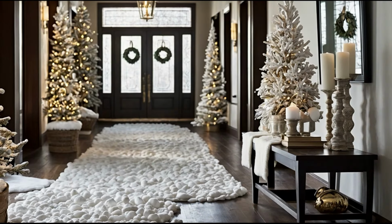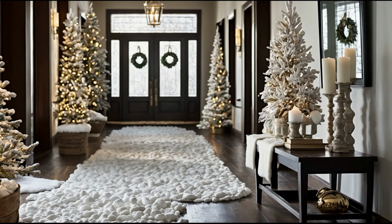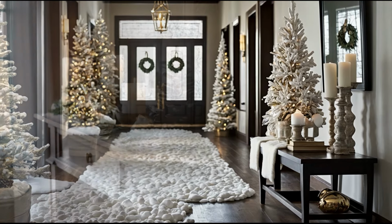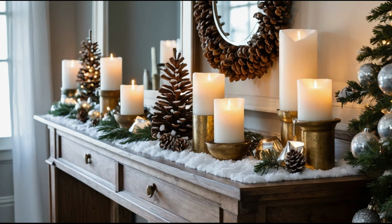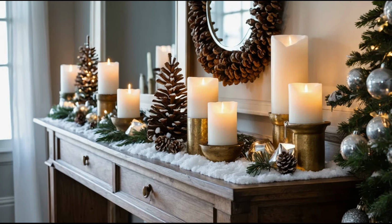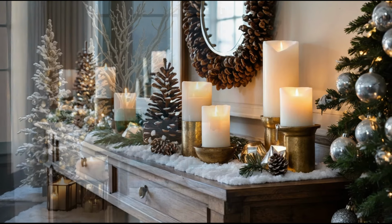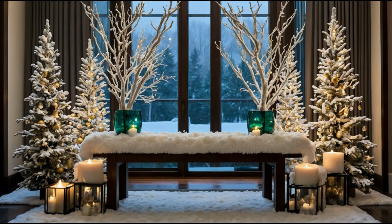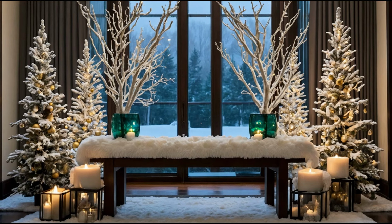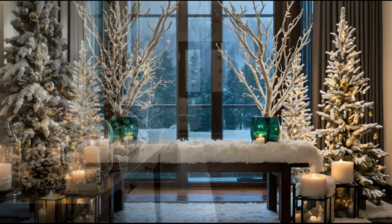Wintry vibes with faux snow and frosted decor. If you want to create a magical winter wonderland look, incorporate faux snow or frosted elements into your entryway decor. Use frosted pine cones, snow-dusted garlands, or glittering ornaments. This adds a whimsical touch that complements both bold and elegant design aesthetics. Styling tip: place faux snow on your console table, along with LED lights, to create a snow-kissed glow as soon as guests walk in.